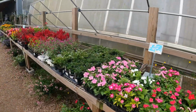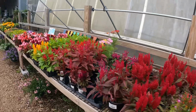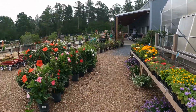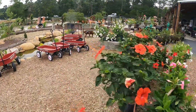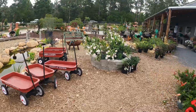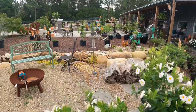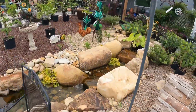So now as we walk down in front of the greenhouse, still a good many annuals out here. This is kind of our little annual stretch. And see more mandevillas, some big old hibiscus. And then let's go take a look real quick and just take a look at the creek. See how it's doing. I haven't been here in a couple days. I want to just see how everything is growing.